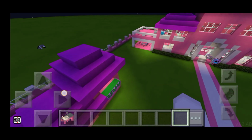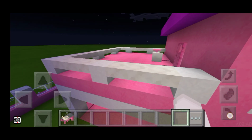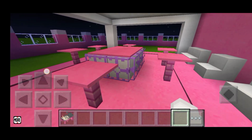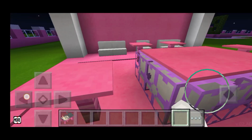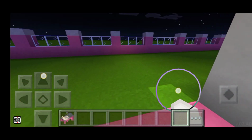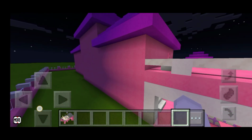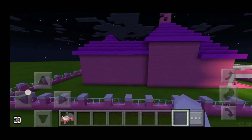And over here, you can see this is my balcony and my bedroom. Down on the balcony, I got a table and a chair. If you want to go eat, you can eat here, outside. Okay. This is the back of the Barbie dream house.